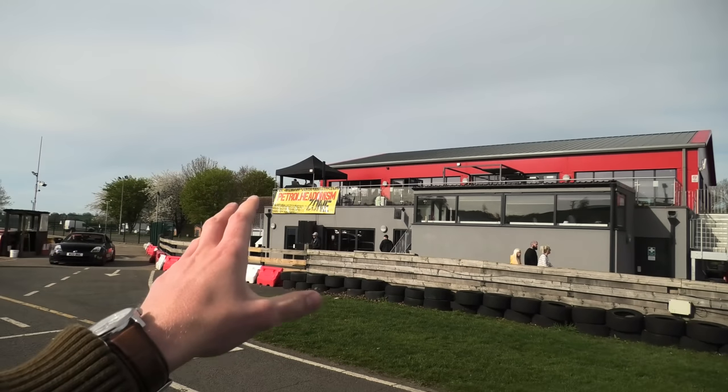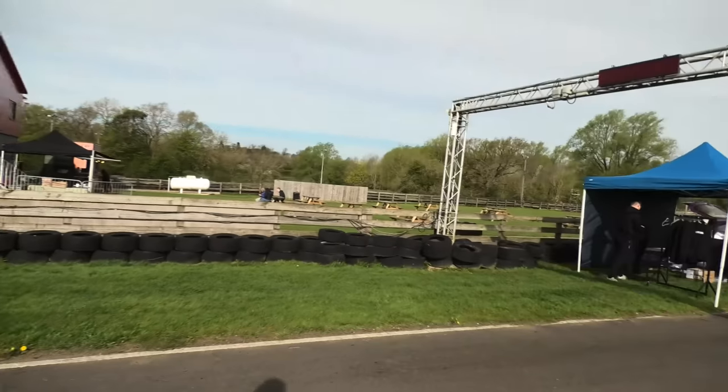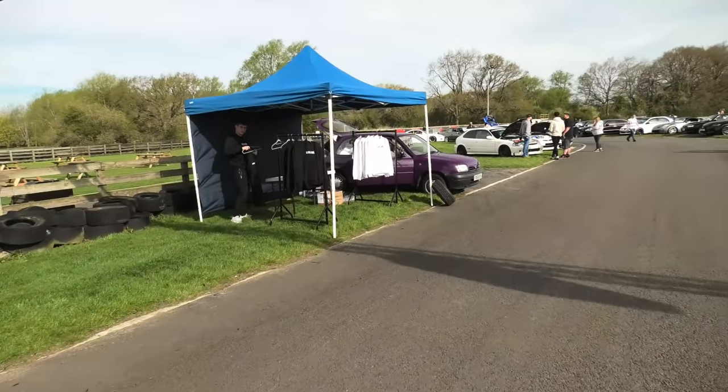I think I might be giving a few speeches, which is a little bit daunting in front of all the people. We've got trade stands, including, who's this?